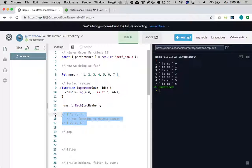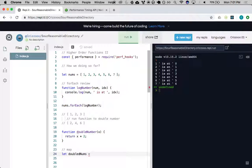So if we want to emulate this right here, what is the meat of our problem? What do we actually want done? Okay, so let's write a function to double a number. What do I do? And how do we think we use this? What's that? Okay, so what's the thing that I want to operate on?